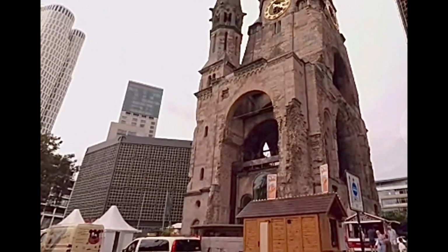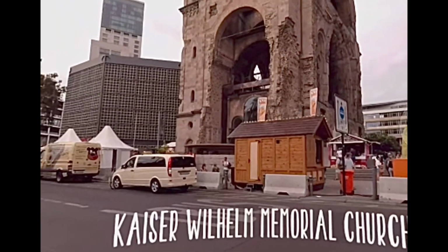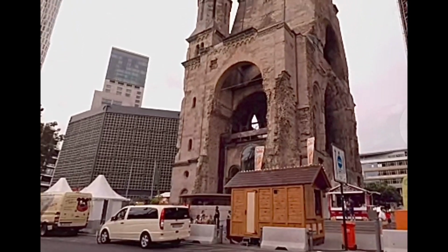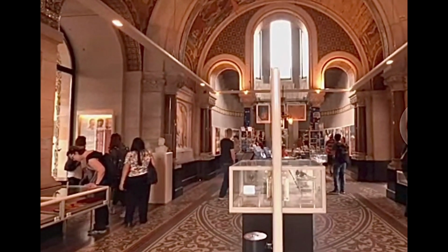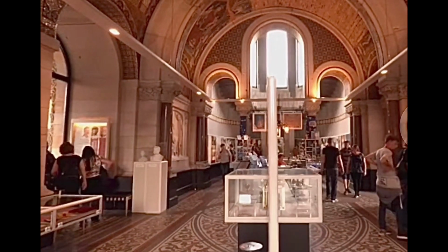With its distinctive appearance, this church was originally built in 1819. It suffered a lot of damage, particularly from fire during the bombing raid in 1943. Although the church was rebuilt later, it was decided to keep its spire intact and turn the grounds of the original church into a memorial hall.